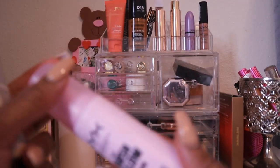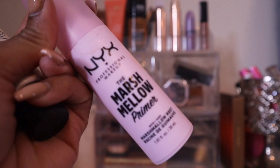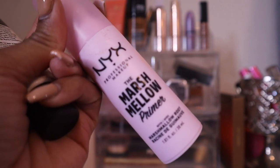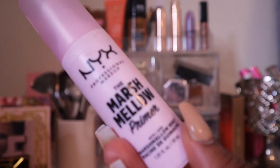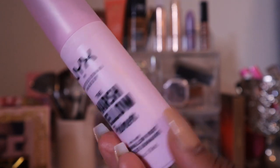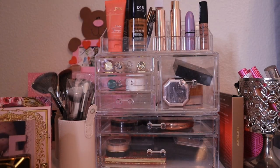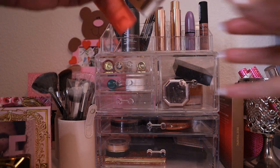And then the next one is going to be this NYX marshmallow primer. Now this is new to me. I have not used this yet. I've actually had it for a couple of months and haven't gotten around to using it, so I'm really excited to be putting it in the shop my stash and seeing what the hype is with this one. So those are going to be my two primers, and then I chose two foundations as well.